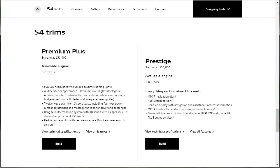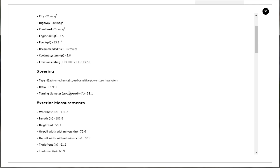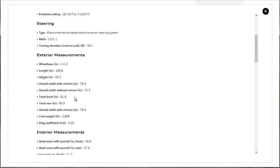So you get the Bang & Olufsen, and you get the parking system plus with rear view camera, front and rear acoustic sensors. We can view all features and tech specs. I do want to take a look at the tech specs because I'm really curious about the torque range on this car. You might be as well. And I guess we get some EPA stuff too. Takes 7.5 gallons of oil, 15.3 gallons of fuel, 21 city, 30 highway, 24 mixed. Wheelbase 111. Length 186, not very long.